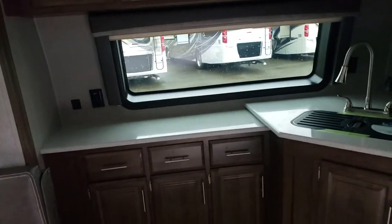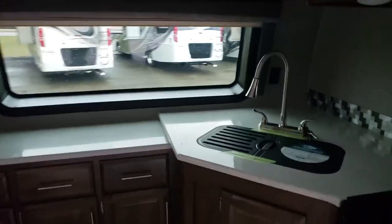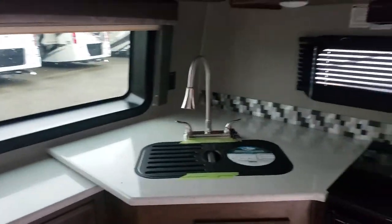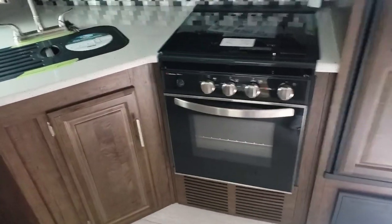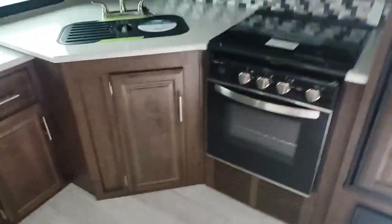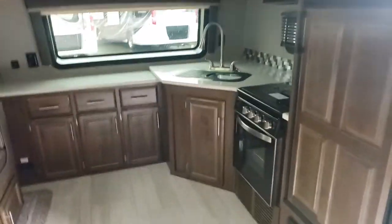You got the front kitchen up here where all the action is, you know. I mean, you see the people at the campsite going up and down the bike path while you're doing your dishes, and your stainless steel sink with the high-rise faucet. You got a three-burner recessed cooktop stove and a large-mouth oven so you can fit a pizza or a pie in there. You got a nice stainless steel microwave and then a double-door refrigerator to match up that cabinetry.